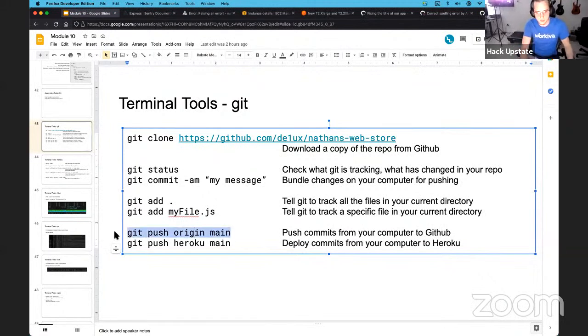Okay, and then the last two. When you set up your repo, when you clone a repo down, you automatically have Origin pre-installed. Origin is the remote. Origin is GitHub. So when you say git push origin main, it's going to take all your code and push it up to GitHub. If you install that Heroku remote, as we did yesterday when we were deploying, and you want to deploy your code, not push it to GitHub so you can track it in github.com, but push it to Heroku, that's what this command does.